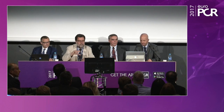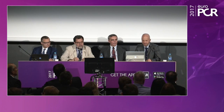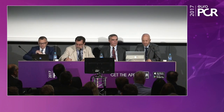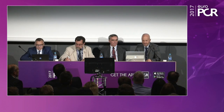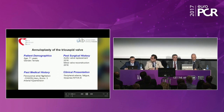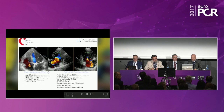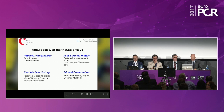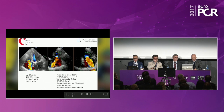I can explain it to you here: the patient is a 70-year-old female patient with paroxysmal atrial fibrillation and arterial hypertension. AFib is, by the way, a very important pathology before the development of tricuspid regurgitation. And maybe I'll go back for a second. The patient underwent an aortic valve replacement in 2016, mitral valve reconstruction at the same time, also 2016, and presented recurrently in our hospital and also in other hospitals with peripheral edema, fatigue, and dyspnea, New York Heart Association class III.